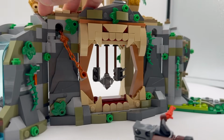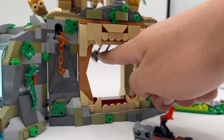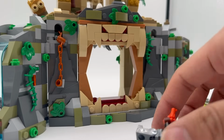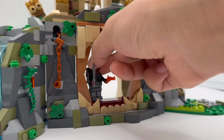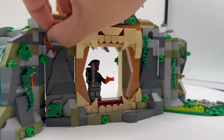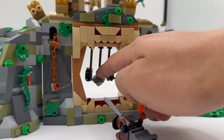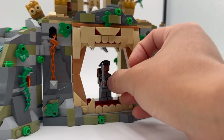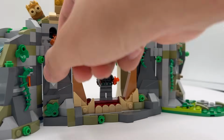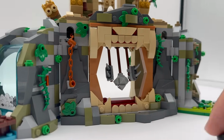There's a lot of play features to the temple, from pulling the chain to allow these spiked weapons to drop down, to actually uncovering some secret passageways around the waterfall. There's quite a lot that you can do here with this build, and that's one of the things I really love about this particular build, is just how much it feels like a classic LEGO playset. I feel like this could have been something that LEGO would put out as, say, an adventure set, or something that is more fun and fantasy themed oriented compared to a lot of the other buildings we've gotten.